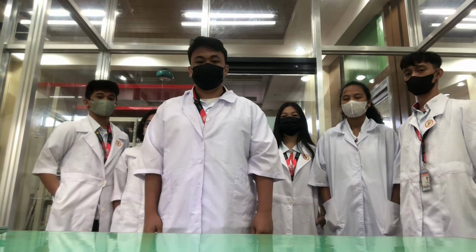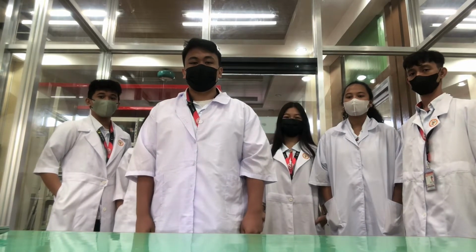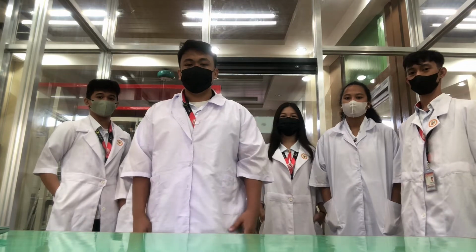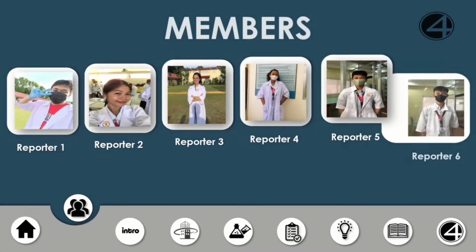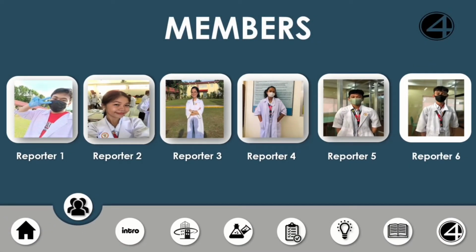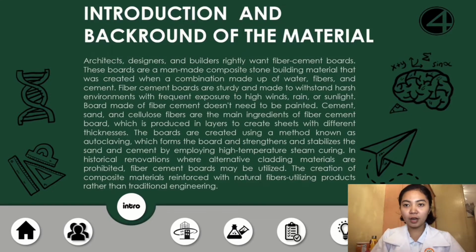We are Team 4, and we are tasked to present one of the engineering materials topics, which is the fiber cement board. First, let us start with the introduction. Introduction and background of fiber cement board.